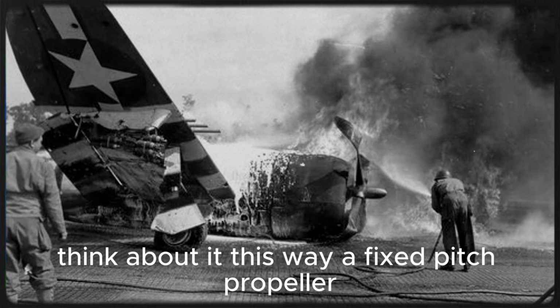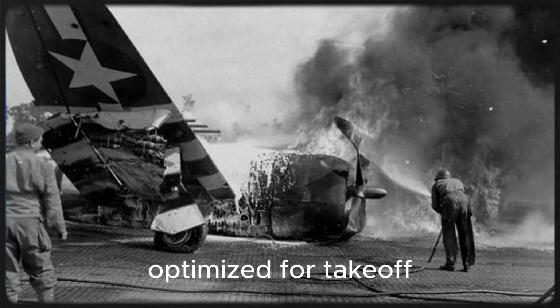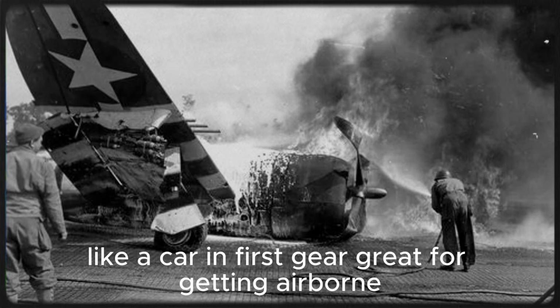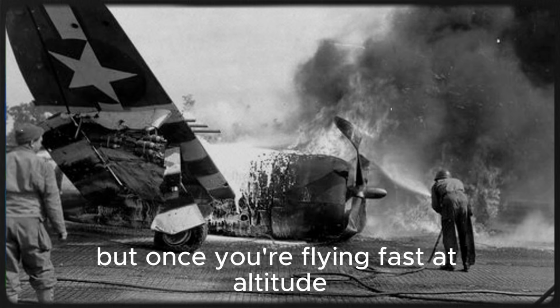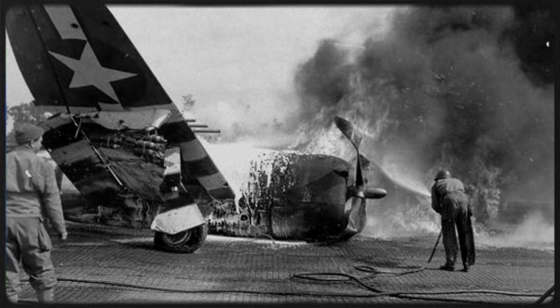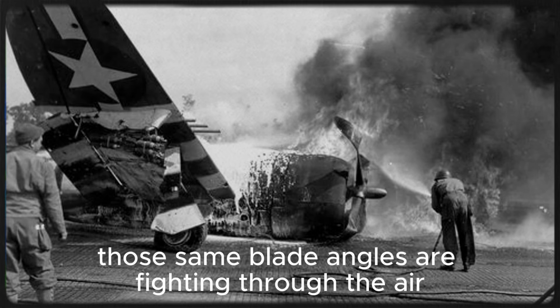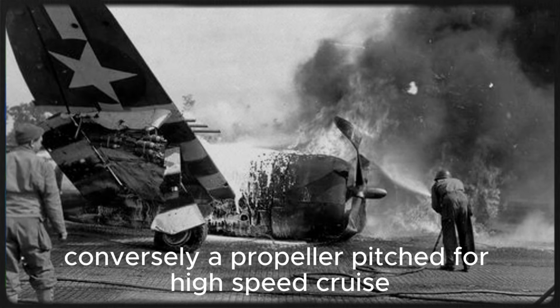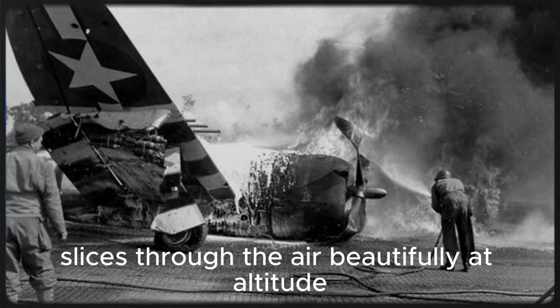Think about it this way. A fixed-pitch propeller optimized for takeoff provides maximum grip on the air at low speeds, like a car in first gear. Great for getting airborne. But once you're flying fast at altitude, those same blade angles are fighting through the air inefficiently, wasting fuel and limiting speed. Conversely, a propeller pitched for high-speed cruise slices through the air beautifully at altitude.